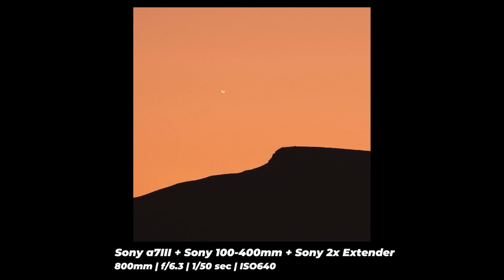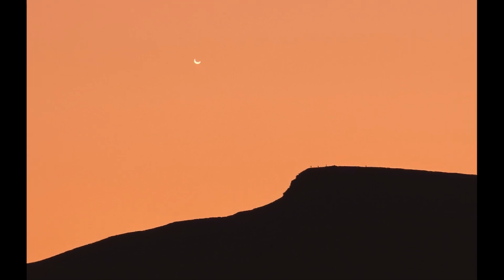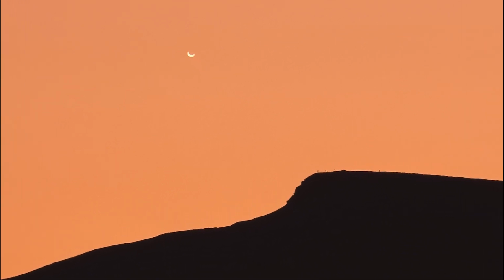So this was the image that I decided to release on social media. It's my favorite position of Venus, and I really liked the hikers on the mountain because they changed between every image that I captured. I didn't bother doing any stacking of multiple images for noise reduction. A single exposure was fine. There wasn't really that much noise in the image, but I just love the crescent shape on Venus.